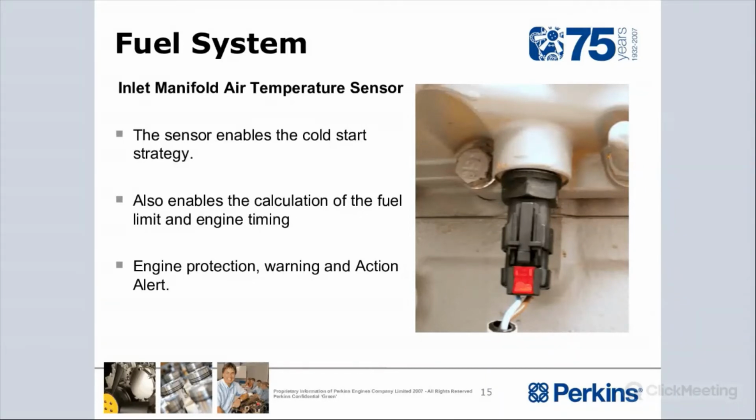But of course, whenever you use engines at high elevations or where you have high ambient temperatures, this will affect the efficiency of the engine performance. The power will be less. It will not give you the same power because you don't have enough oxygen in the atmosphere. So the engine will derate.